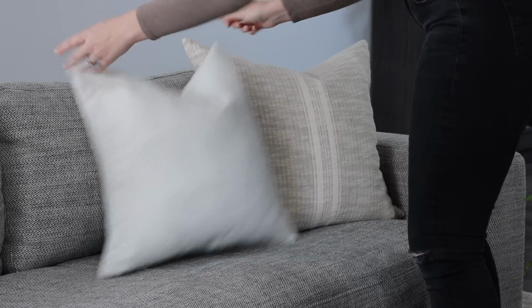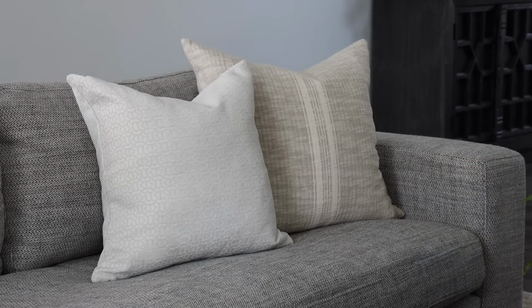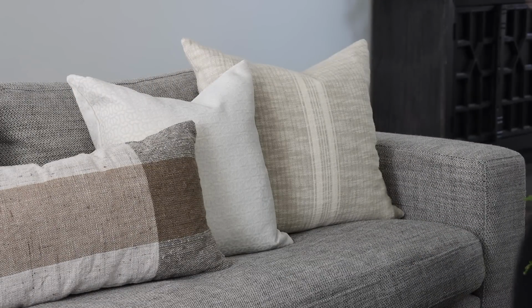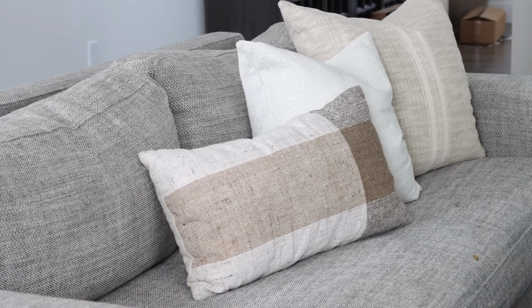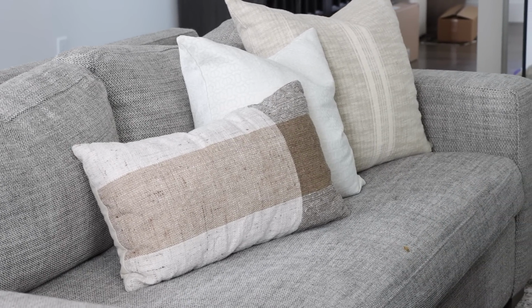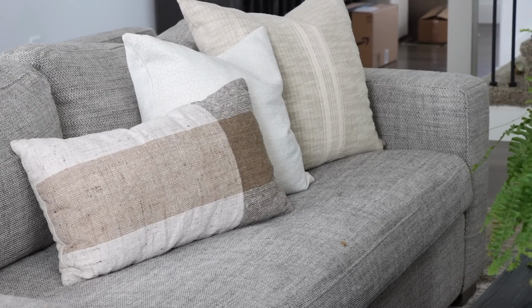Adding in woven textures and different patterns with pillows creates a lot of warmth and dimension for a space. It also adds a lot of character. You can mix and match throw pillows. What I love about them is that you can swap them out for the season. They're really easy and very affordable to change throughout the year, and I really like the down-filled because they come in so many different sizes. You can also find down-filled pillows and then just buy affordable covers for them as well.